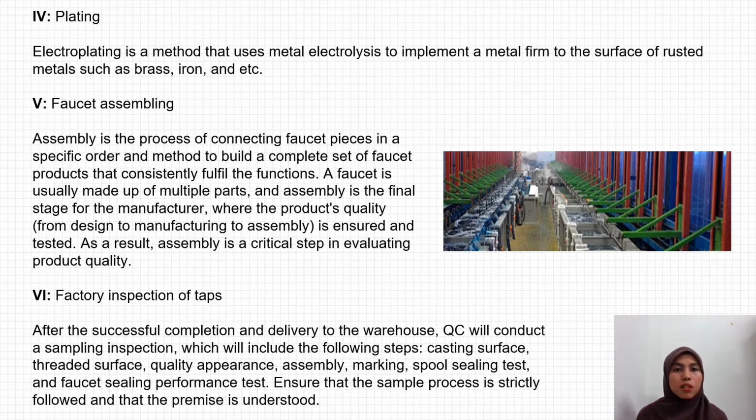Assembly is the process of connecting faucet pieces in a specific order and method to build a complete set of faucet products that consistently fulfill their functions. A faucet is usually made up of multiple parts, and assembly is the final stage for the manufacturer, where the product's quality from design to manufacturing to assembly is ensured and tested. As a result, assembly is a critical step in evaluating product quality. On my right side, it shows the assembling of sets of metal pipe.